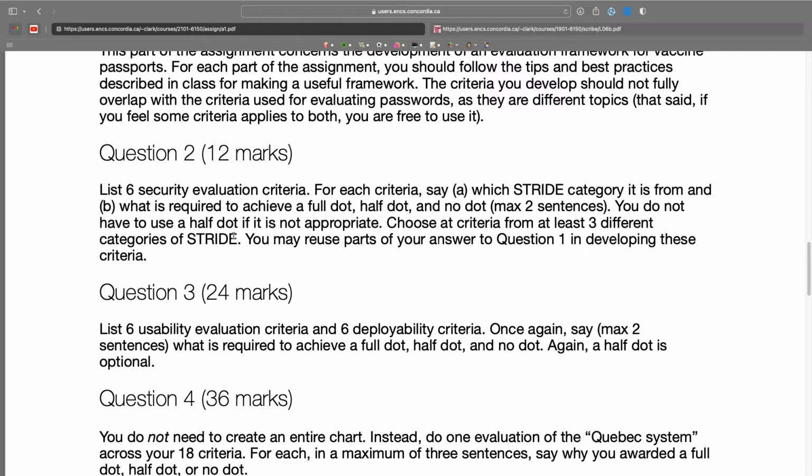Whatever you use in question 1, you can absolutely use to inform what you do in question 2, or it could be new stuff. It doesn't matter. But try and pick sort of the most important security criteria that would separate these 3 systems. Okay?